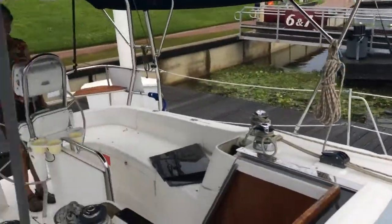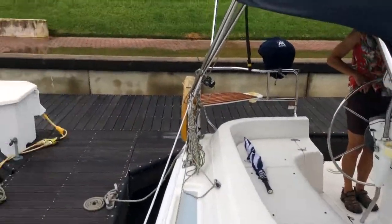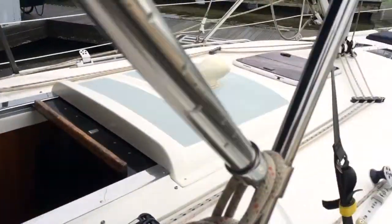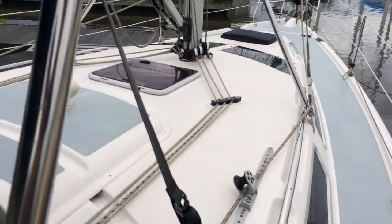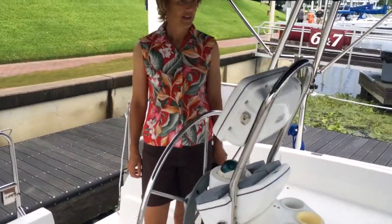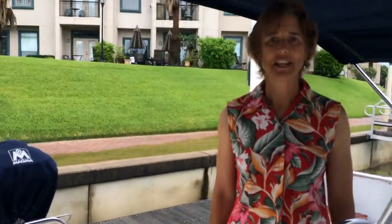So this is 98,000, 2004. It looks like it's in fairly good condition. Decks look like they're in good condition. The nonskid is in good condition. What do you think, Jean? Seems nice so far. We're going to go inside in a minute. It's a little crowded in there right now, though.